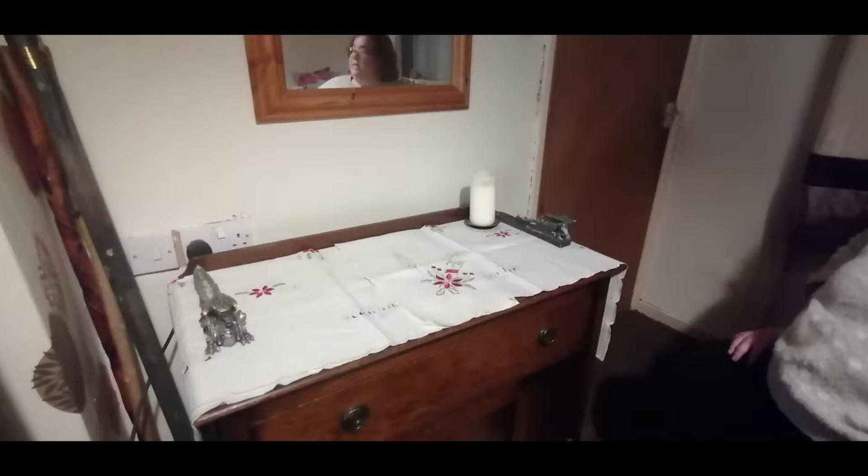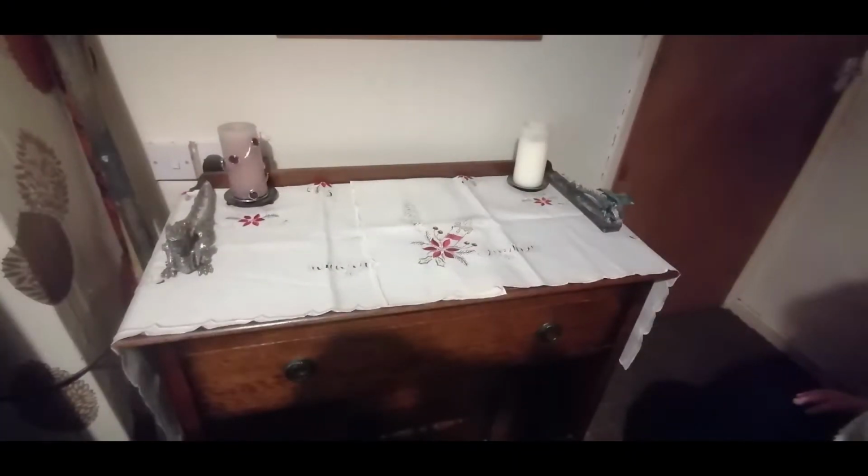The next items that I put on are candles. Candles, of course, signifying fire and light. The first one is a white candle, white for purity and white for peace. The second candle that goes on is purple. So purple is the spiritual colour for the seeing eye, of course.